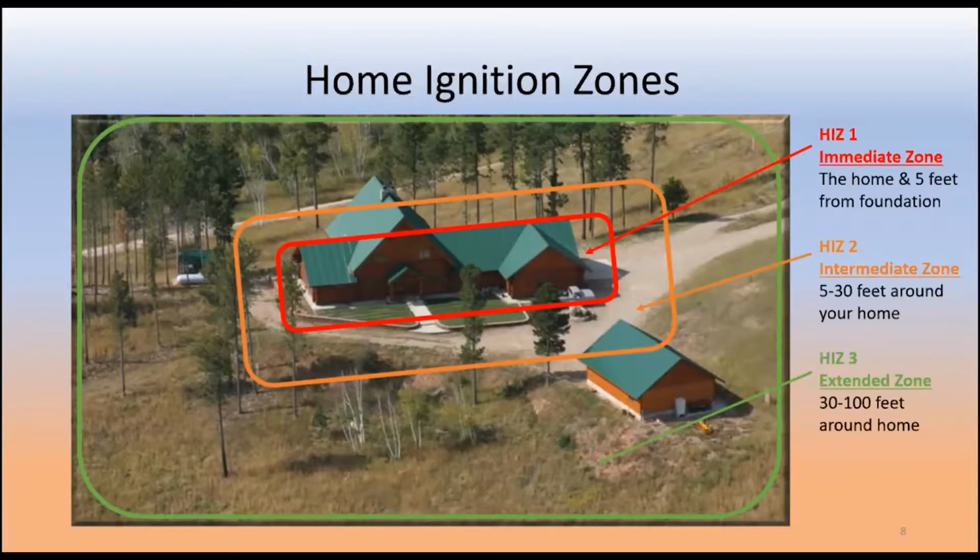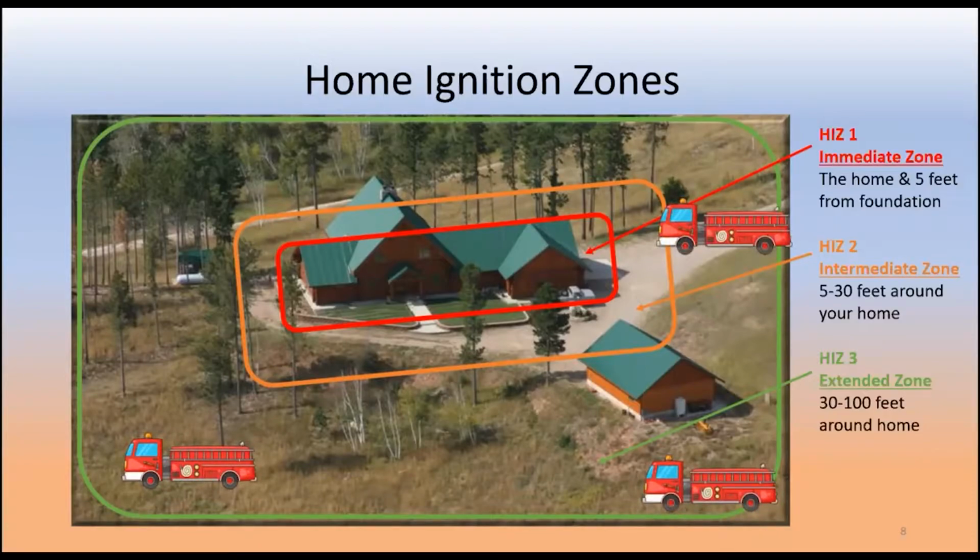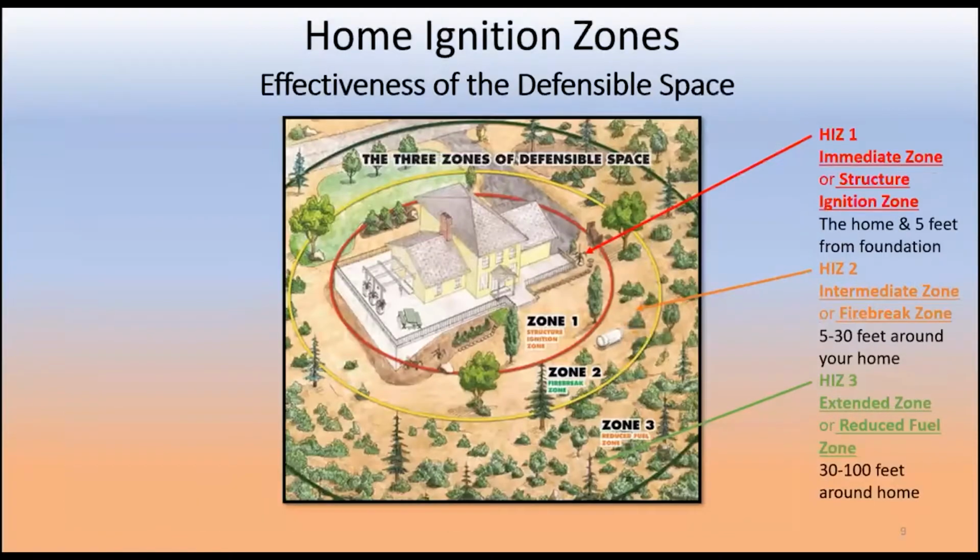For many homeowners, your zones 2 and 3 may actually be located on the adjacent property. In this photo, the road at the top divides home ignition zone 3. So how your neighbor's property is maintained will affect your home in the event of a wildfire. This is a well-prepared home, and I can see that the firefighters would gain easy access. Here's another nice graphic showing an effective defensible space. Are you developing a vision of what needs attention on your property?